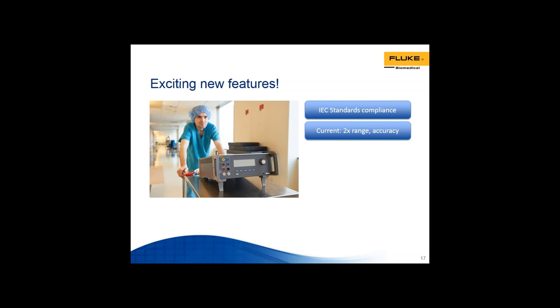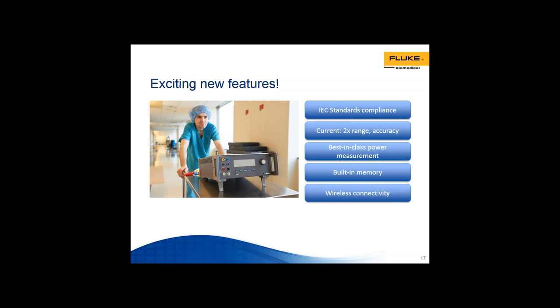We have doubled the range and made the product twice as accurate as its predecessor. So the QAES3 features industry-leading specifications in terms of range and accuracy. It has a best-in-class power measurement spec. It features built-in memory, so you can record everything on the analyzer for easy retrieval later. And this data retrieval can be done either through a wired USB interface or wirelessly. And finally, we have gotten rid of all the external boxes, which added cost and complexity. So there are no external boxes needed. Everything that you need is built into the analyzer.